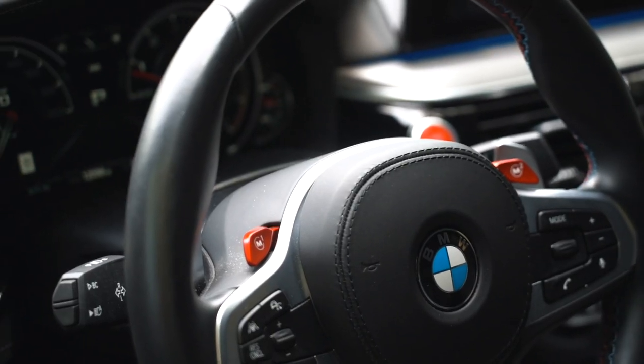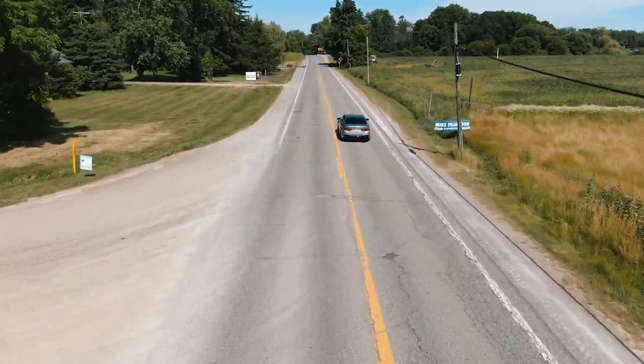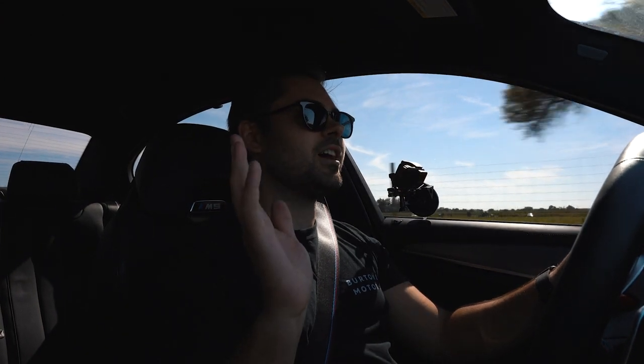Kind of like what I'm feeling right now in this cockpit. So first off, there are these two M paddles, these little red flaps. For a straightaway, you hit that center section, boom. These little M flappy panels are completely programmable: firmness of suspension, how hard it accelerates, all of that.